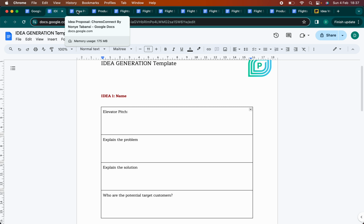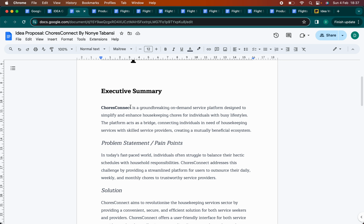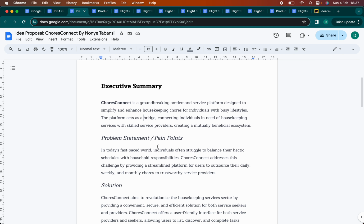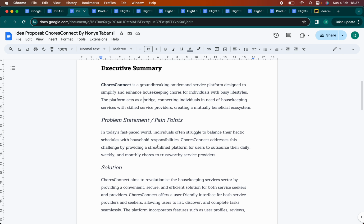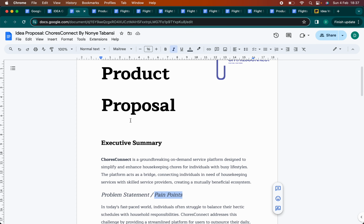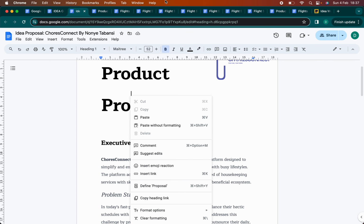Okay, let's move on to this week. Hopefully everyone reviewed the Chores Connect product proposal. In it we had the problem statement, which is also known as pain points. And from the job spec I've just shared, you're expected to be able to understand product problems. So if you are the PM at Chores Connect, maybe Chores Connect will have a variety of PMs, for example.